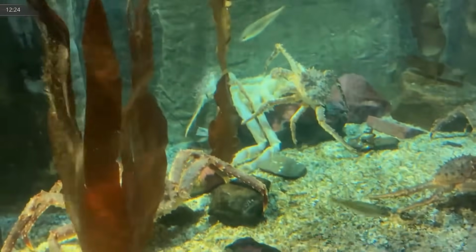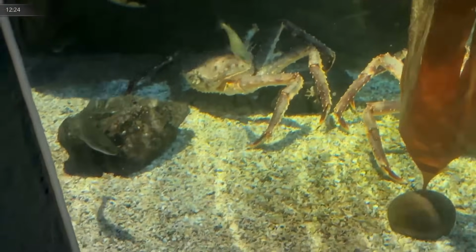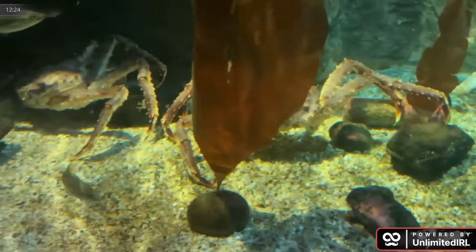Okay. Now we can head up to the seal pool. Sorry, I didn't even see the bigger ones there. Yeah, these guys are small. They are between 1 and 3 kilos. But we had one that was 10 kilos earlier, but it took over the whole tank, so we had to move it.